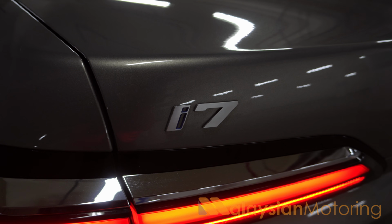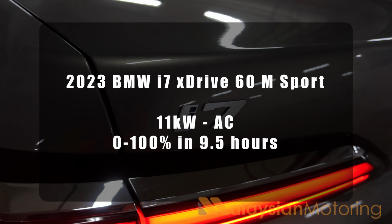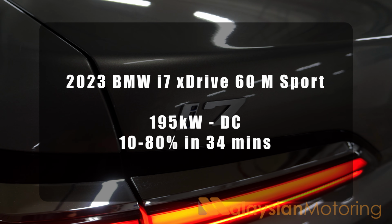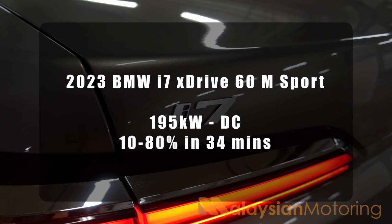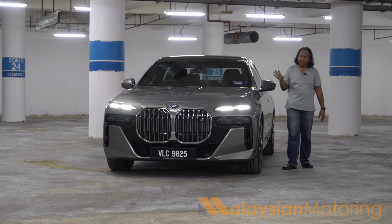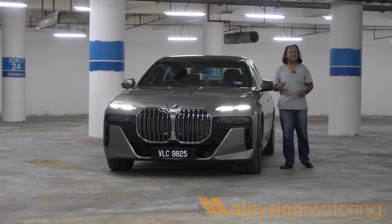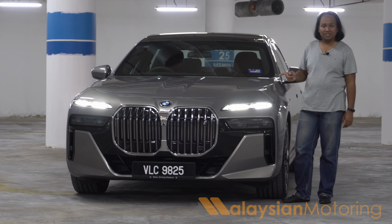In terms of charging, the BMW i7 can accept up to 11 kilowatt AC, which means dead to full takes about 11 to 12 hours. Or you can charge this via 200 kilowatt DC, which means 10 to 80% can be completed in about 30-ish minutes. And as a result, this again means that this is a car that you can take over longer distances, which is perfect for a full-size luxury limousine like this. And now, onto the looks.